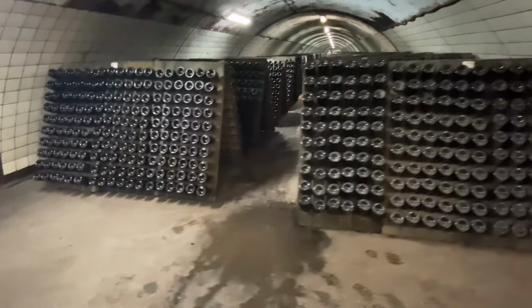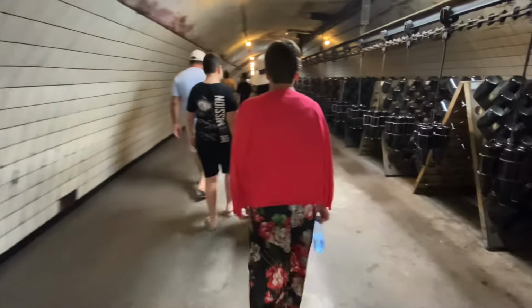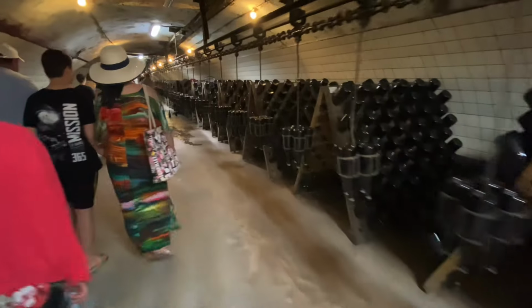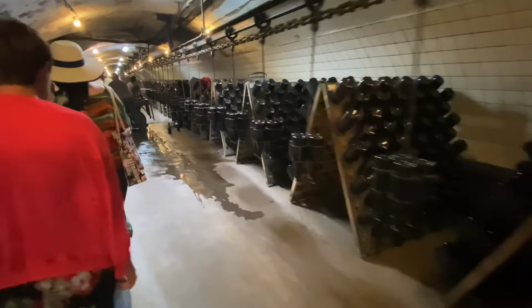Well, I can't really give you an idea of the scale of this place. There's obviously hundreds of thousands of bottles being produced and stored at any one time. It's a huge operation.